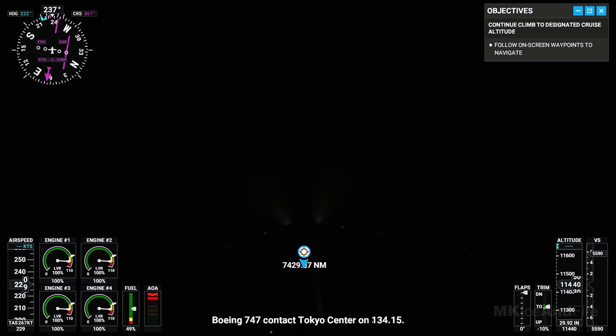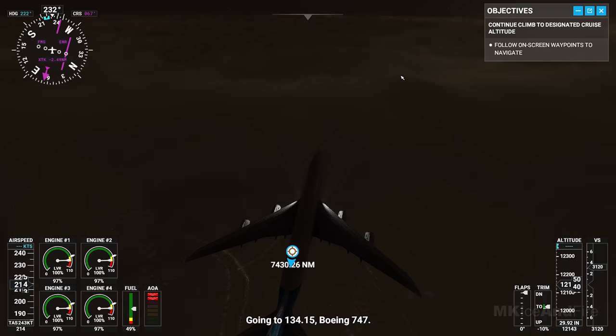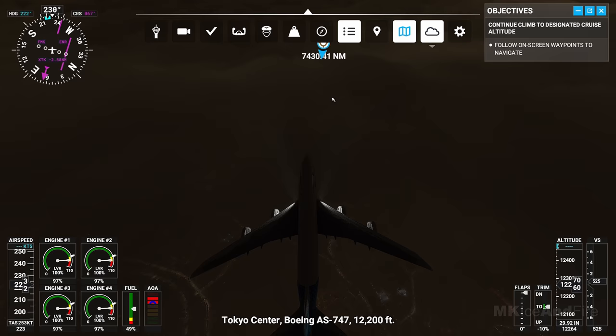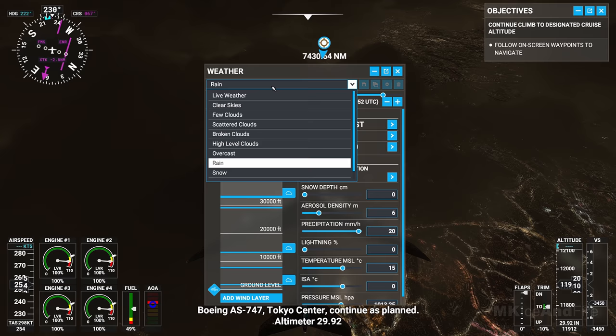Boeing 747 contact Tokyo Center on 134.15. Going to 134.15, Boeing 747. Tokyo Center, Boeing Alpha Sierra, 747, 12,200 feet. Boeing Alpha Sierra, 747 Tokyo Center, continue as planned. Altimeter 29.92.